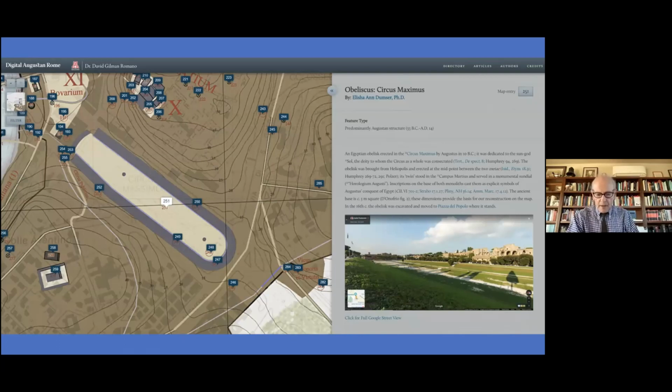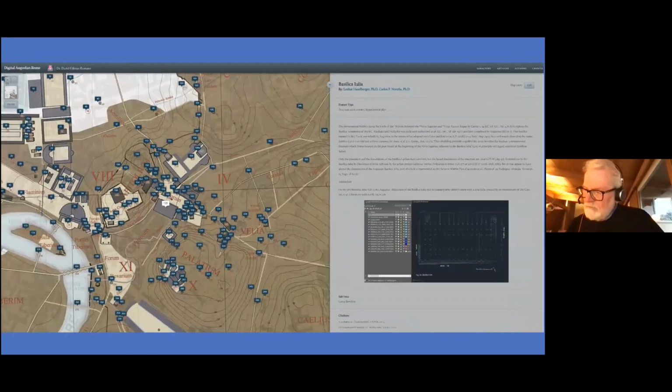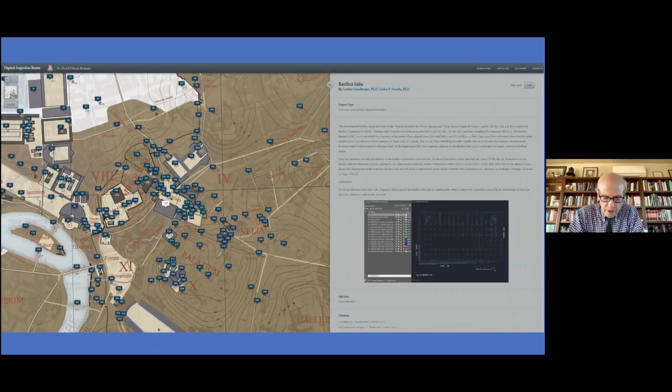Here, the original entry for the obelisk in the Circus Maximus, also by Alicia Ann Dumser. Here is a new entry for the Basilica Julia. We've added an actual state drawing of the foundations of the building. This is done by Larissa Shipley, and shows the AutoCAD layers. The original entry is by Lothar Hasselberger and Carlos Noreña. So what we're doing now is beginning to add links, photographs. We're also beginning to add AutoCAD drawings of actual state drawings of the buildings and monuments, which are being highlighted in the website.